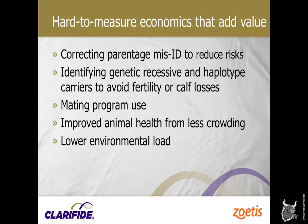Another way that might add value is the mating program use, and we know there are opportunities there in the future. We also know that sometimes we crowd those calf pens too much, and by right sizing those heifer pens to a better environment, that's going to improve animal health and reduce costs such as drug costs. Another economic measurement that might be hard to value is the advantage of having less manure. How does that lower environmental load impact your dairy if you're managing the inventory? Those are some things that you might also find important for your dairy.